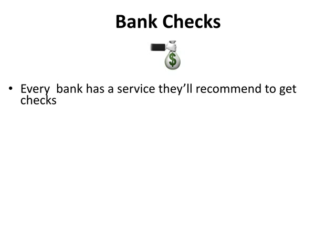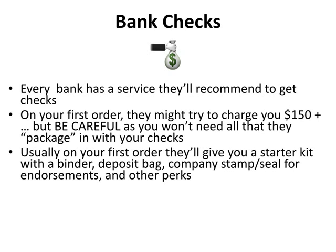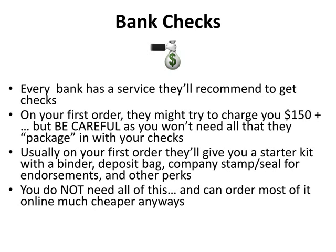Every bank has a service they'll recommend to get checks. On your first order, they might try to charge you $150 plus. But be careful, as you won't need all that they package in with your checks. Usually, on your first order, they'll give you a starter kit with a binder, deposit bag, company stamp and seal for endorsements and other perks. You do not need all of this, and you can order most of it online, much cheaper anyways.